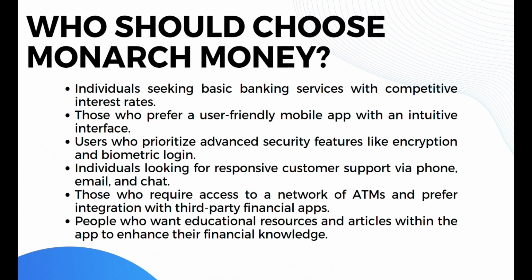Well, Monarch Money is ideal for individuals seeking basic banking services with competitive interest rates, and for those who prefer a user-friendly mobile app with an intuitive interface, and for users who prioritize advanced security features like encryption and biometric login, and for those individuals looking for responsive customer support via phone, email, and chat, and for those who require access to a network of ATMs and prefer integration with third-party financial apps, and also for the people who want educational resources and articles within the app to enhance their financial knowledge.